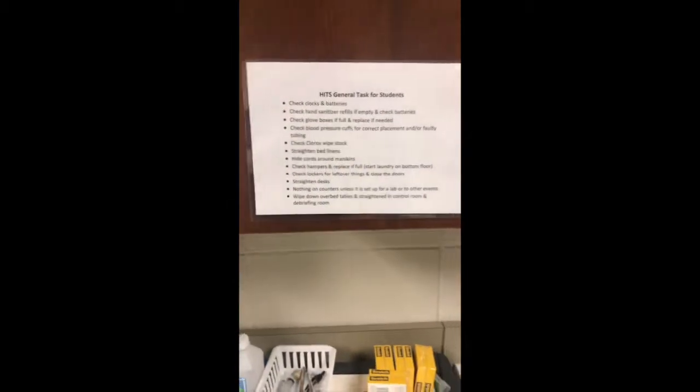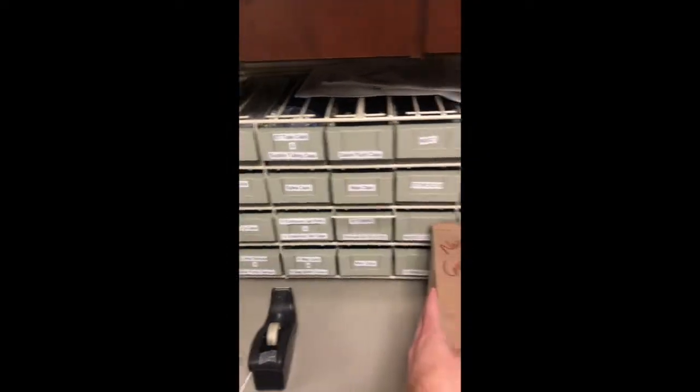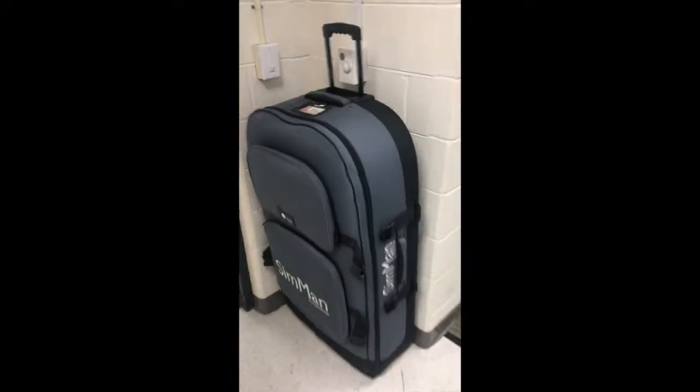And here's the general tasks, so if you don't know what to do, just look there. Here's how to make the kits if you don't feel like watching the video. And here's the supply location, like the inventory list. Notes from Carrie and Rachel. A bin full of caps, all kinds of caps that you need. Those are finished wound care kits that I had just done.